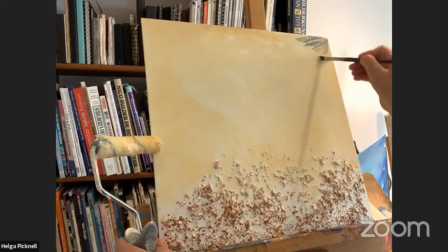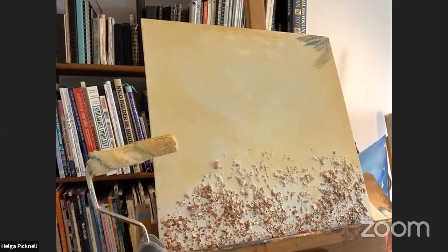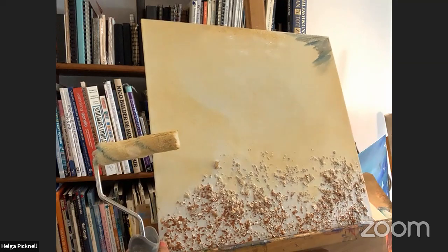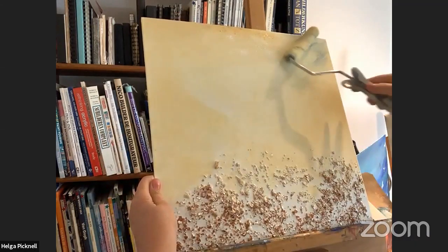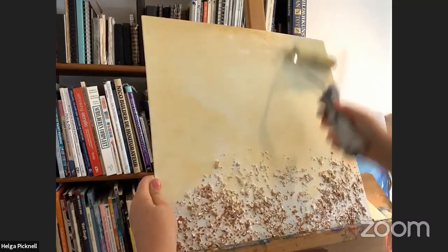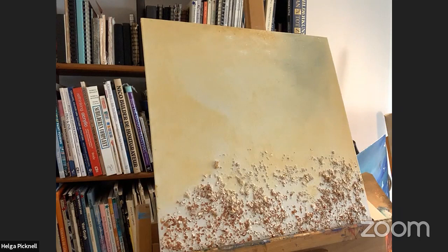I want a little bit of something dark sort of happening. So I've taken some dark blue, could be ultramarine. I'm using Windsor blue with a little bit of burnt umber, because it creates a little bit of a dull color. And I'm just again going to roll that in. So I'm not applying any pressure on the roller, sort of let the roller do the work. I'm just changing direction here and there to kind of create an atmosphere. I'm going to do the same thing again.